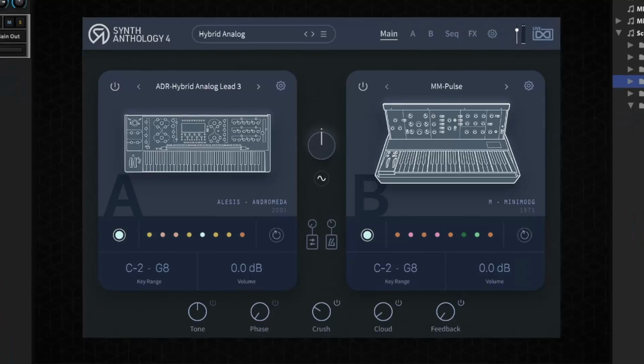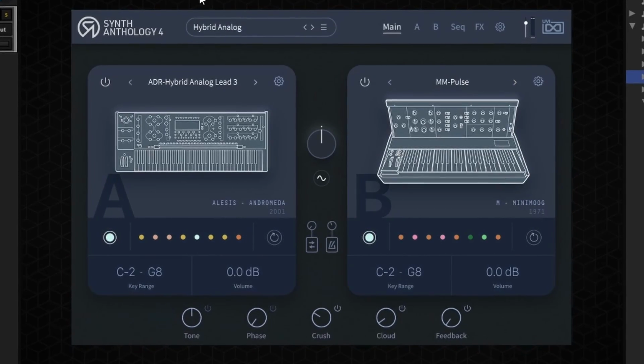Not only that, Falcon also lets you load up other UVI instruments, as for instance the synth anthology. So it takes the all-in-one concept even beyond. Now let's talk about the features that I really liked.